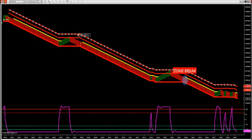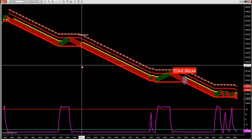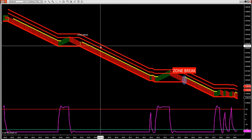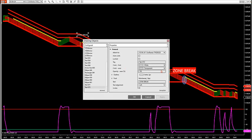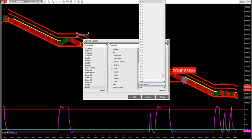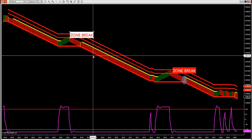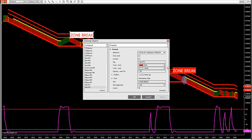remember these levels have been tested for 30 years using an artificial intelligence program. These levels should reverse price. These zones should reverse price. So when they do come up and they're trending down or trending up, we get zone breaks in an imbalanced market outside of profile. We're looking for a run.